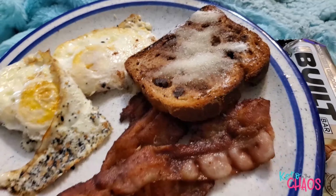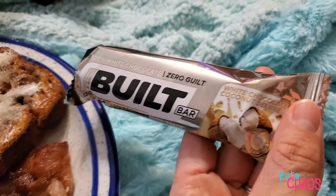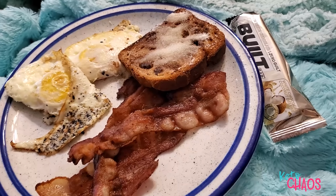Obviously, I overdid it a little bit with the swerve, and 4 grams of butter. And I'm also having a white chocolate coconut deluxe Built Bar. And that's going to be my second meal of the day.